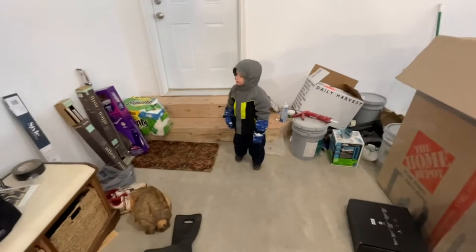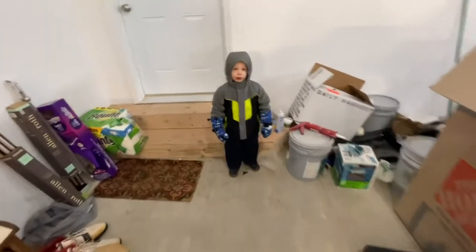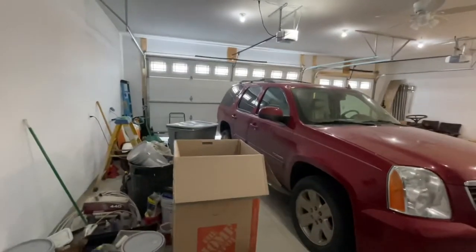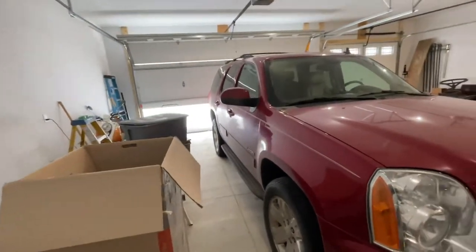Why do we need the garage door open? You have to shuffle. It snowed again, right? Go, go, go, go, go, go. Run over there, get your shovel.